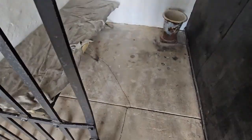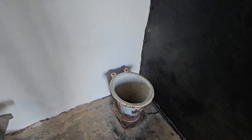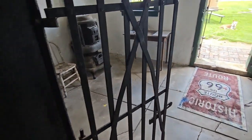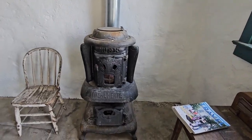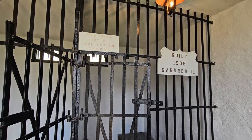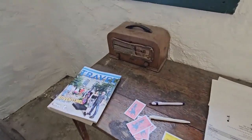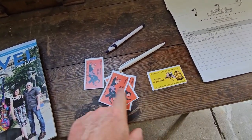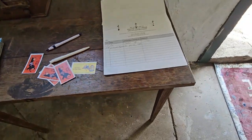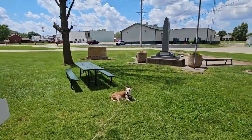There we go. Let's take a walk in here. How many men spent time here? Of course, you got a little table here, chair, a little fireplace. And yeah, so pretty cool. Pretty amazing little piece of history. Got the old school radio there. That's really cool. So, some get out of jail free pass card to go directly to jail. That's cool. And of course, we signed our name here. So, there we go. There's the two cell jail that's on Route 66.